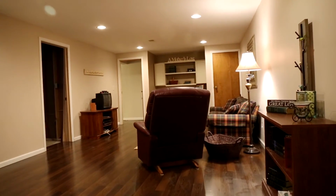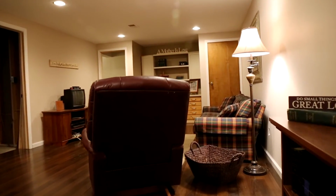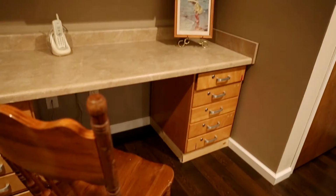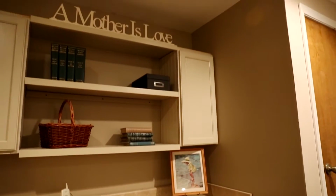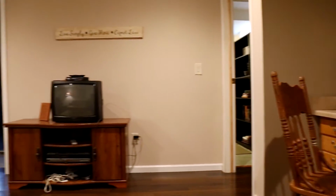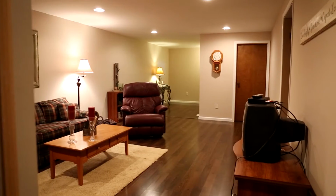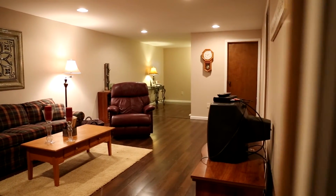Now look how they finished this basement. The flooring is lovely, don't you think? And look where they put this built-in desk over here on the end. And this is a third living space in this home. So even though it's 1400 square feet up, it's another 1400 square feet total in the basement. Not all of that is finished, but you could finish more.